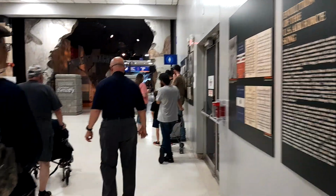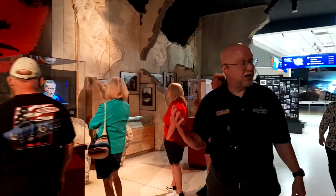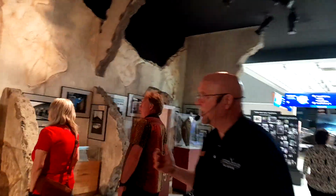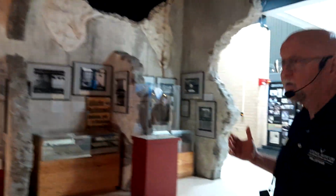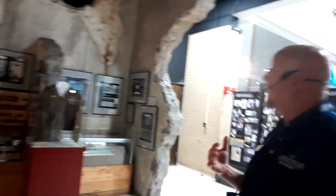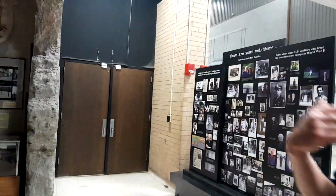Okay, so we're going through now. Through here, 6 million Jews were killed in the concentration camps. The Nazis also killed about 5 million other people they didn't like. There were a lot of groups that they didn't like. So they were killing, exterminating a lot of people. But this is dedicated to the Holocaust.